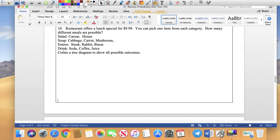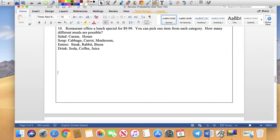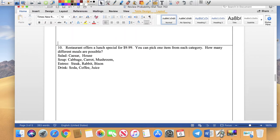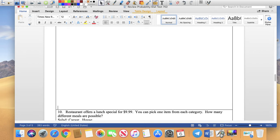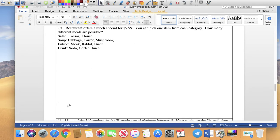Create a tree diagram. Okay, fine. So this will definitely be on your test. Creating a tree diagram. So I need a lot of them.